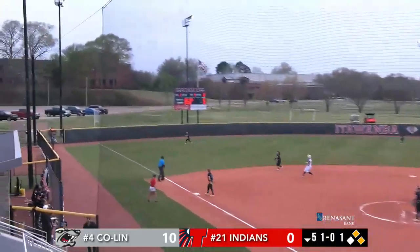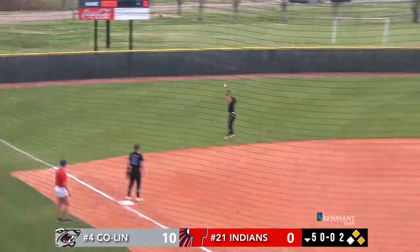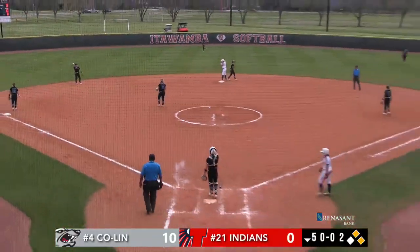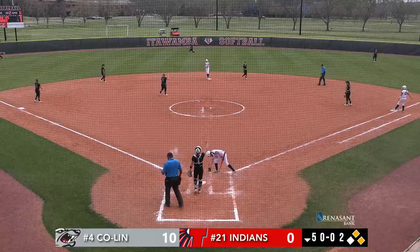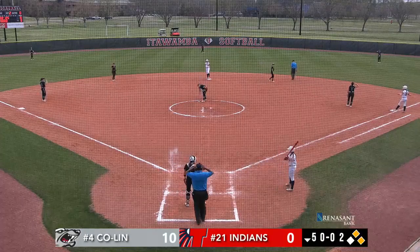She swings on one inside, goes out to the left. Left fielder gets out to the warning track, but is able to get underneath it. She throws back, keeps those runners at first and second. So with the fly out to left, ICC down to potentially its last out of the game.